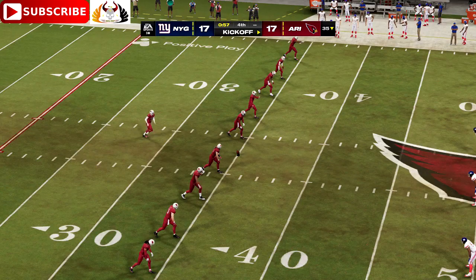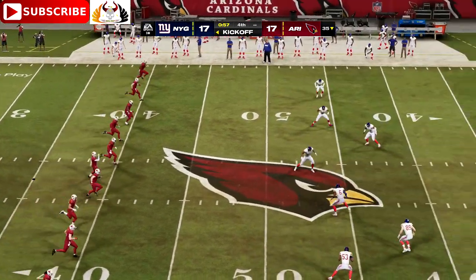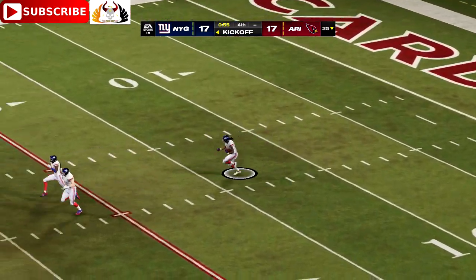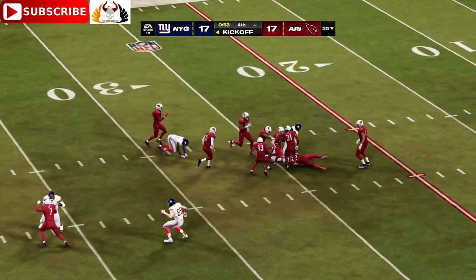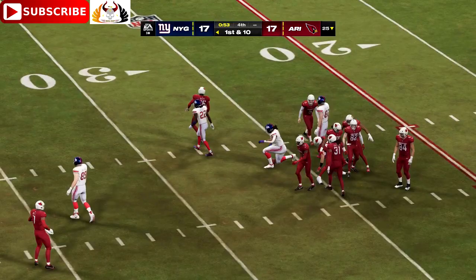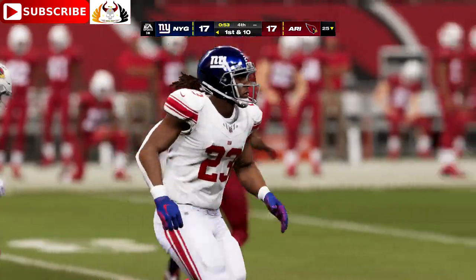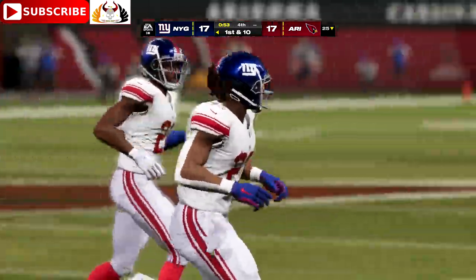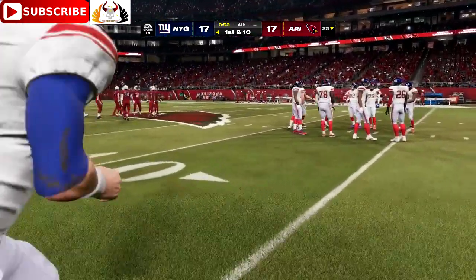This one, all we could have asked for. All tied, final minute as the kick's away here. And he'll be stopped up at the 25. And New York set to take the field.